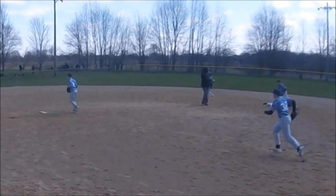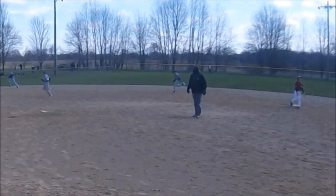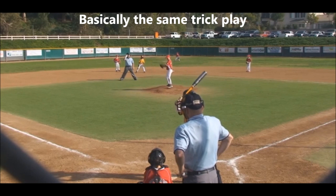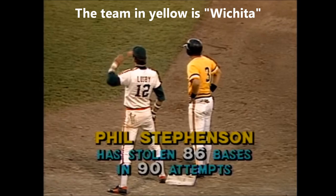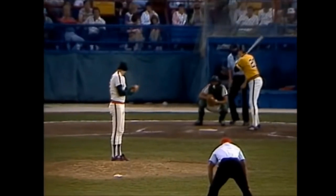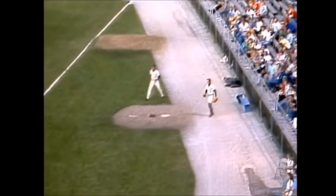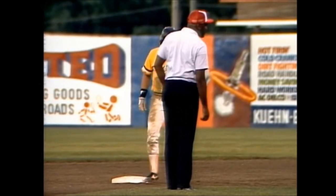Oh, that was out of the mouth. Unless the mustache is the steal. Might be. Ball is thrown away. Oh, now they've cut it off, and Stevenson is going to be out. How about that? How about that for a decoy play? Fooled everybody in the ballpark. That is an outstanding play. Stevenson is picked off. What about it, Irv?